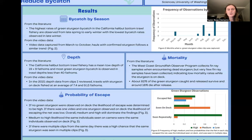Figure 3, titled Green Sturgeon Observations, shows the probability of the frequency of high, medium, or low likelihoods for each variable that I just discussed in each clip. And this is seen on the bottom right-hand side of your screen. One thing that really stood out about this figure is that if there were multiple clips from the same day, there was an overall very high chance that the same sturgeon was seen in multiple clips.